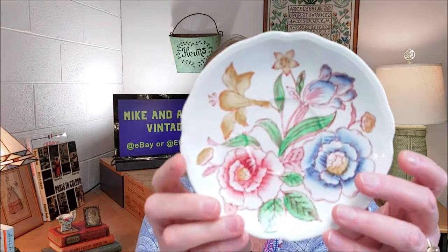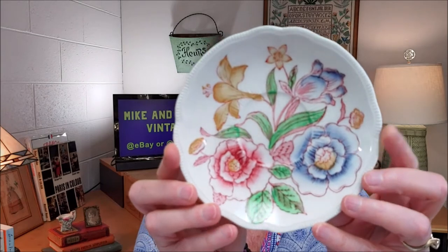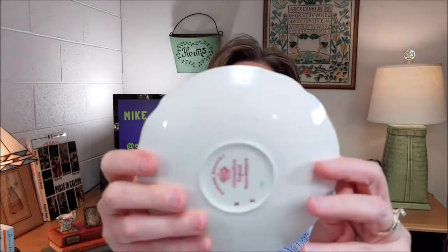What else do I have to show you today? I have an English bouquet, Johnson Brothers of England. Don't you love Johnson Brothers? I love Johnson Brothers china. Look at this. It has this lovely scalloped edge on here. Beautiful pattern. So this is a saucer.